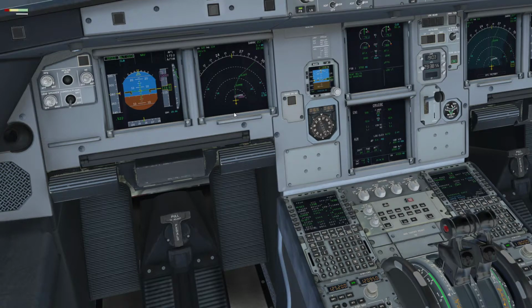Yep, it's at or below 12, so it's leveling us off at 12. Perfect. You know, I was mistaken there. I was thinking it was at or above 12, but it's at or below, so yep, we are good.